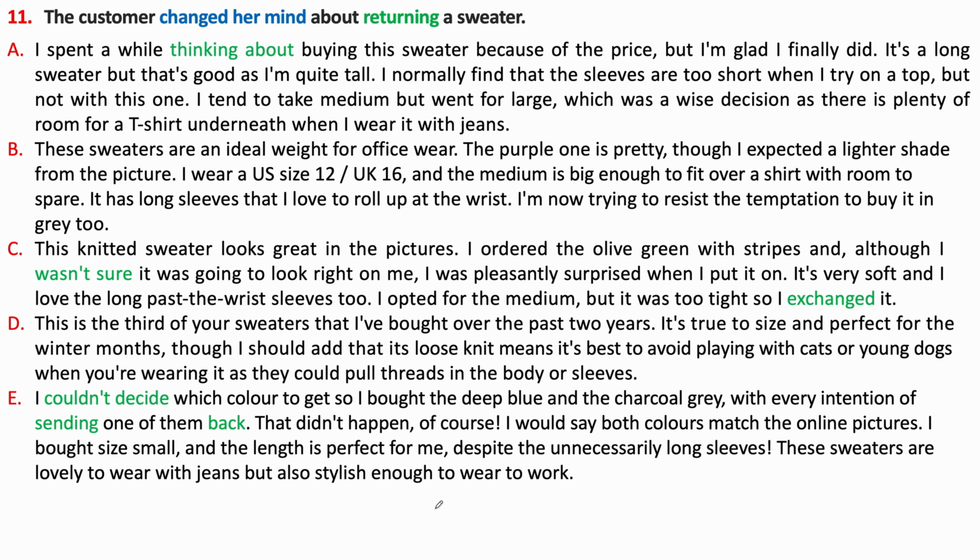The 11th question says the customer changed her mind about returning a sweater. Changed mind means to decide something different. So, first, the customer must have been thinking that she wants to return a sweater, and then she decided not to return the sweater. Or it could be the opposite. First, they were thinking not to return it, and later they decided to return it.